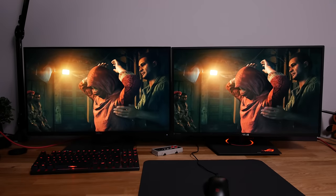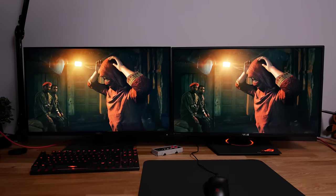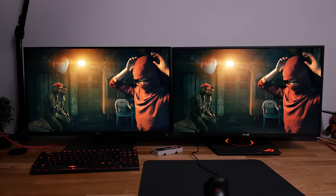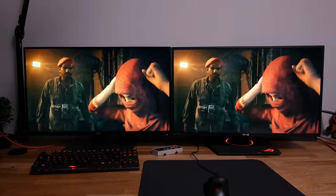Actually, I cannot measure the contrast because I'm saving money for expensive measuring hardware. While blacks are close to the same as on my old ASUS VG278HE, the contrast is a little better because the Dell is clearly brighter at the same brightness setting after calibration.